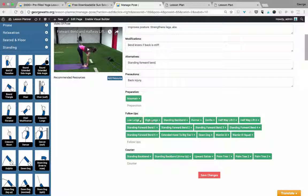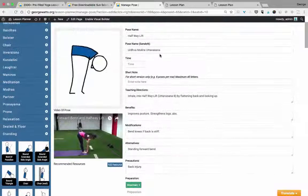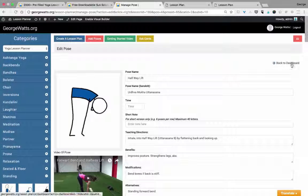So say if we wanted to, we say, actually, let's go with the low lunge. What you can do, if you hadn't made any changes here, you can just click back to dashboard, or you click save there if you maybe changed the teaching directions or benefits or something. I'm just going to click back to dashboard.